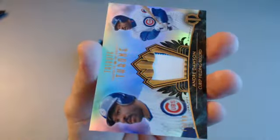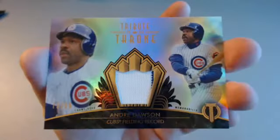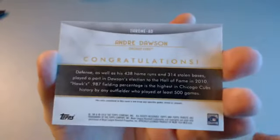Tribute to the throne, Andre Dawson. 73 of 99. That'll actually be a 2-color patch. Old Andre. Nice hit.